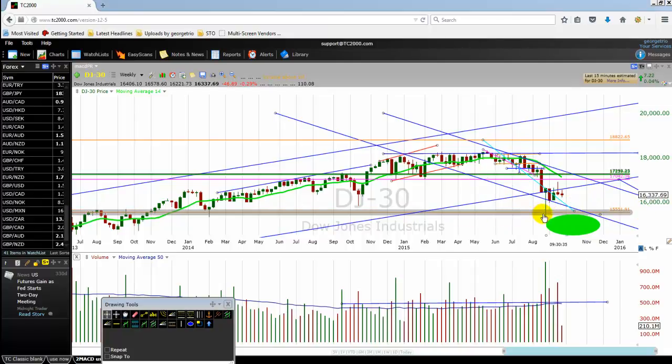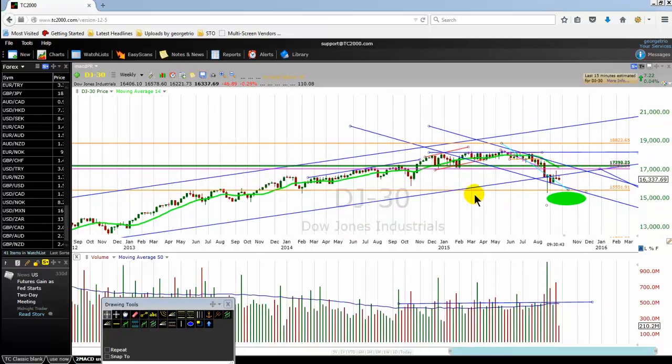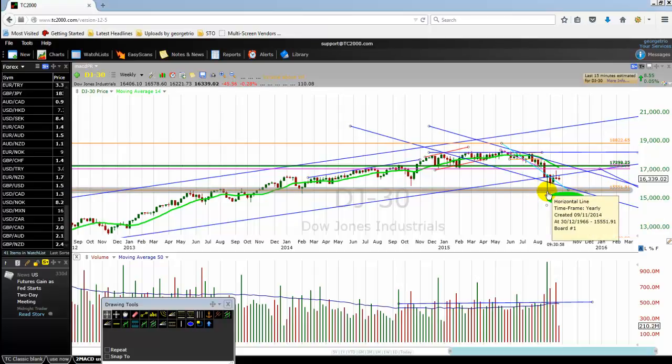The level I want you to pay attention to today is 155.51. So what has happened here? The Dow Jones opened here and went up a bit, but was sold, and it went down all the way to touch the level of 155.51. And some traders bought it here.